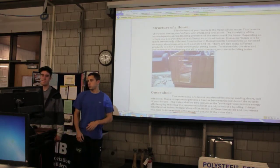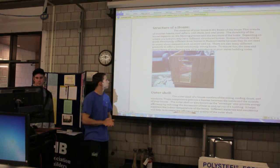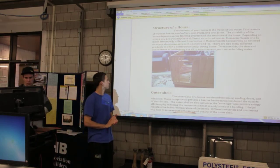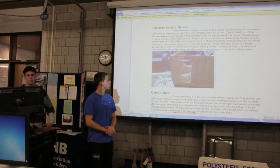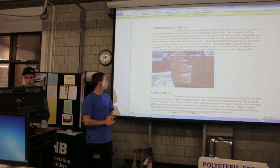All right, next is the structure of the house. The skeleton of your house is the frame, which is made of wooden beams, roof rafters, wall studs, and wall joists. Durability of the house depends on the framing process and the structure of the home. Depending on where you live, you may have differently structured homes. Homes in Florida will be made structurally different from homes in Massachusetts because of the climate, and you don't need to worry about elements such as snow and ice.